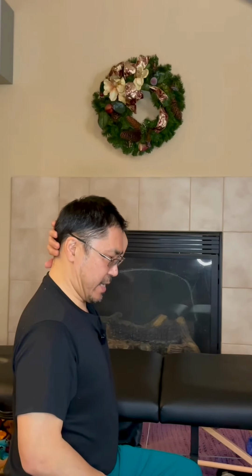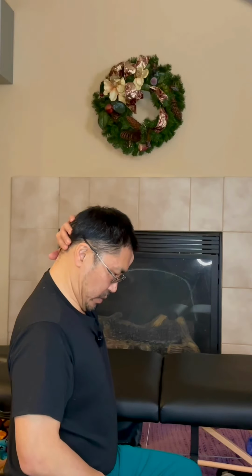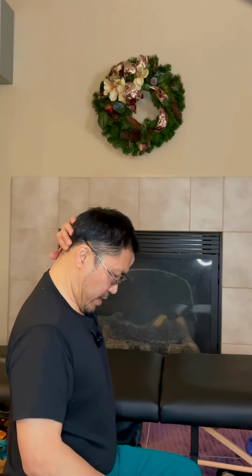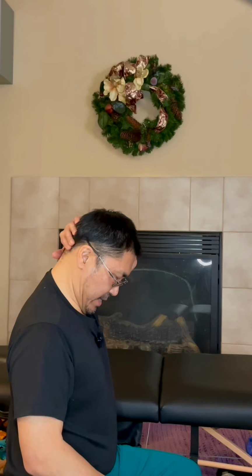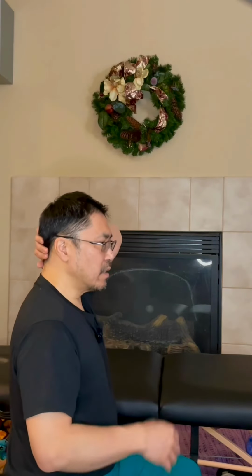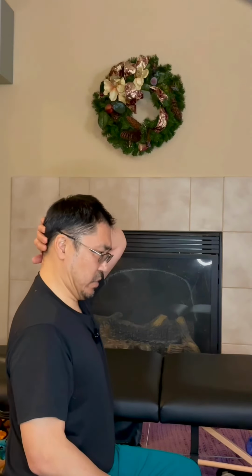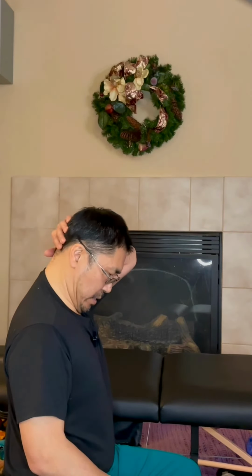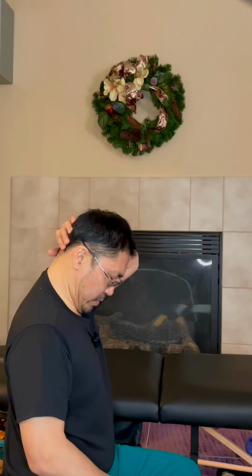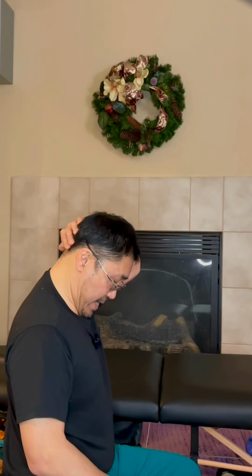Again. Chin tuck. We're going to add a little stretch now. Hand at the back of the head. Chin tuck and roll. 2, 3, 4, 5, 6, 7, 8, 9, 10. And relax. Notice I'm not pressing down. I got to do the chin tuck first and roll. 1, 2, 3, 4, 5, 6, 7, 8, 9, 10.